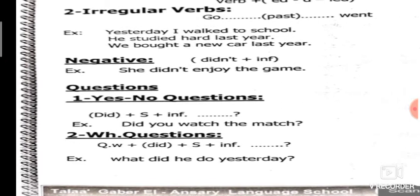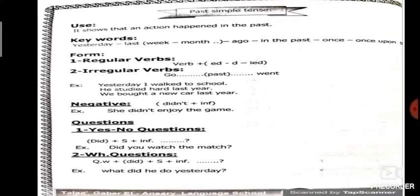Question. Yes/no questions are made with did plus the subject plus the verb infinitive. Did you watch the match? What about WH questions? We put the question word plus did plus the subject plus the verb infinitive. What did he do yesterday?